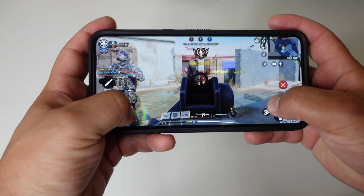Now, of course, everybody's usage is going to be different. Not everybody will get these same results because some people use their phone heavier than others, some use it lighter than others. So I just wanted to go ahead and point that out.